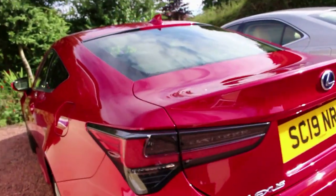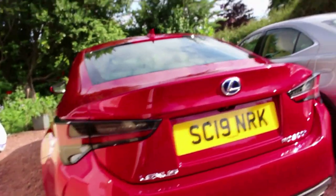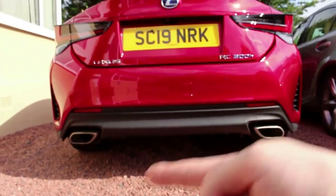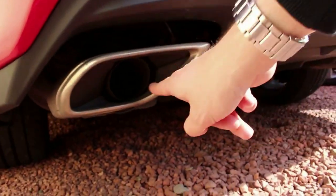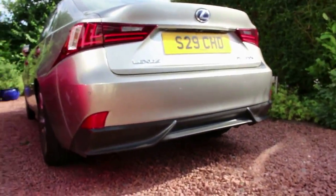Move into the rear of the car. Again, that paint pops out. What I have noticed is this car's got, well, it's a 300h, we've still got dual exhausts with a tip around the edge, versus the IS that has no visible exhaust, even though it's a 300h.